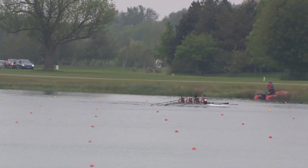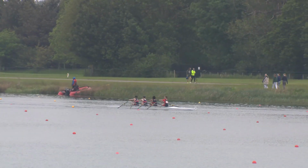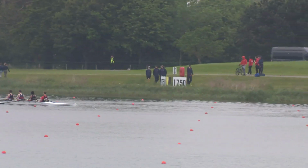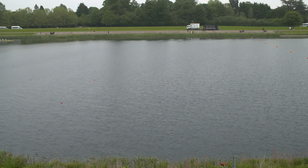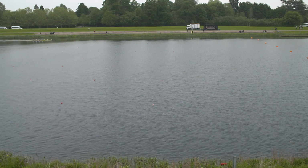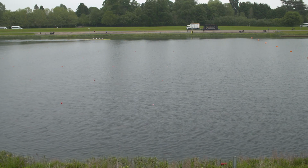We're just approaching the finish line now. I don't know if our camera can pan round to get the crew in the white strip. Just inside the last 100 meters, that's King's School Chester. And then they're followed, as I mentioned earlier, by King's College School. Yes, there we go. This is our camera looking across the finish line.